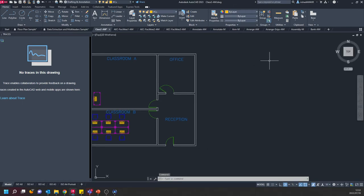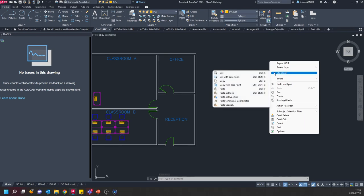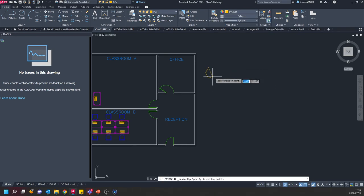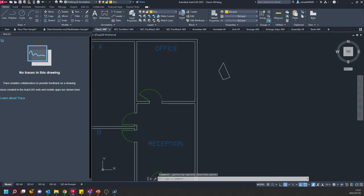so I can go and place it in another drawing entirely. I can go in here and right click, and say clipboard, paste, and because it pastes with the base point that I selected, there we go, it begins to paste it immediately without hassle.